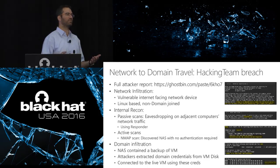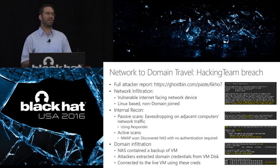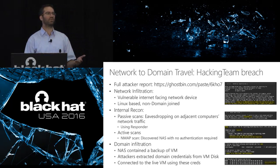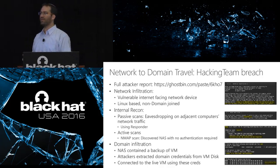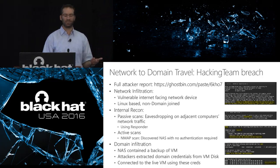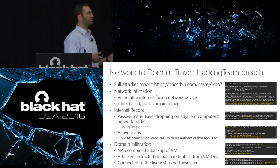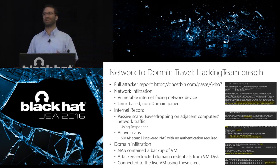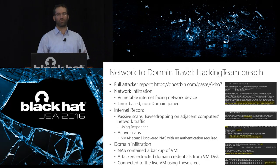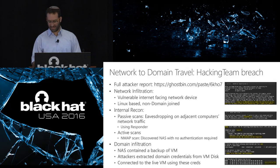So the attacker infiltrated the network by using some zero-day vulnerability in a network device. Then they did internal reconnaissance, passively monitoring traffic of a nearby machine and also actively scanning the internal network, and found a vulnerable network storage device. And that storage device, which required no authentication, also stored the images of certain virtual machines, of domain machines, and the attacker was able to analyze the hard drives of these VMs and extract domain credentials, and then really reach the goal of this initial phase and be able to do lateral movement in the second phase.